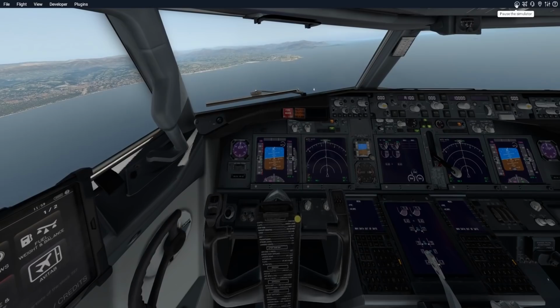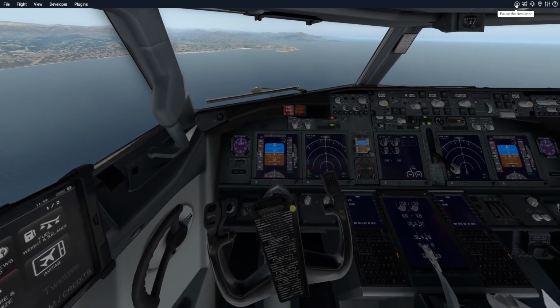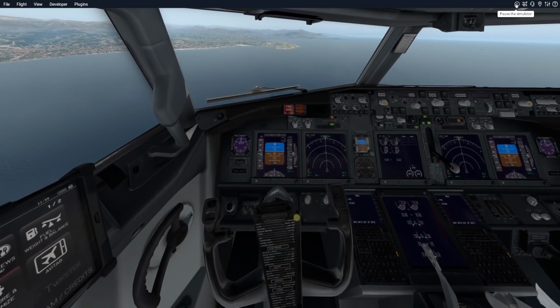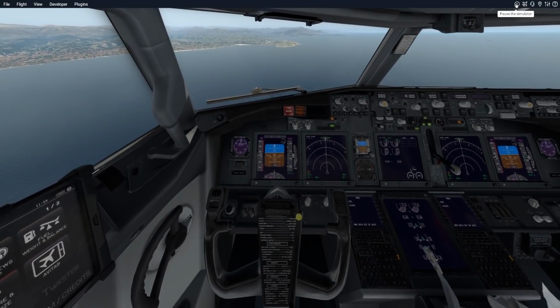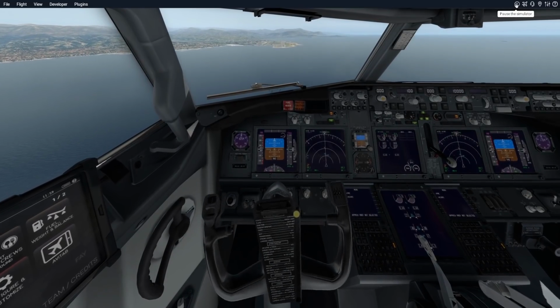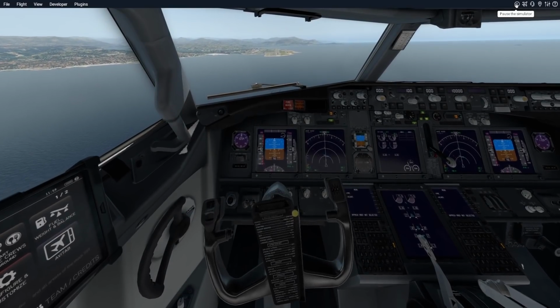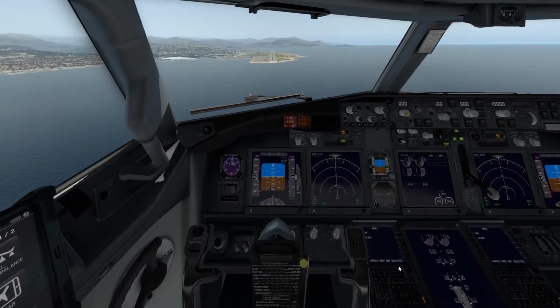You guys always judge me for my pretty tough landings that I do sometimes, or at least that I have to do sometimes. On this channel we always fly to very dangerous places, short runways, where hard landings are actually required in order to stop properly. That is my excuse for not always having a smooth landing, right? I guess that makes sense.